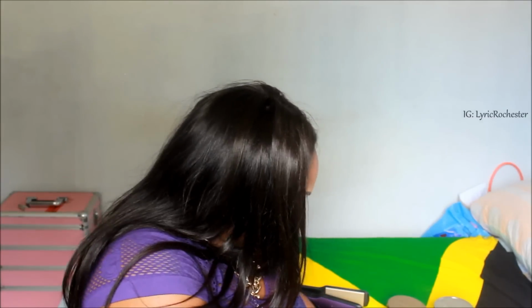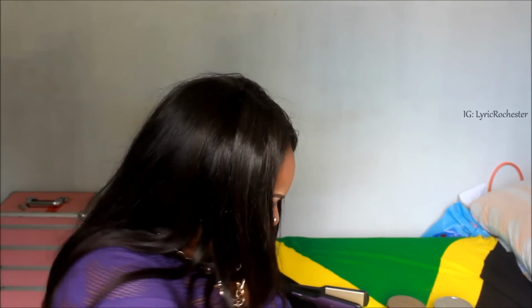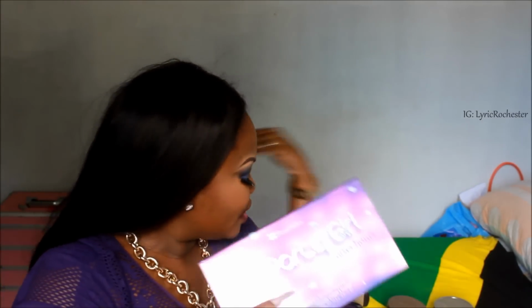Wow, I got a lot of stuff from BH Cosmetics. Then I got the BH Party Girl After Hours palette. I think I have the BH Girl Party palette, but this is After Hours, so I believe this is a different one. And I got this one just because my other one is really tattered. And let's just see what it looks like together.